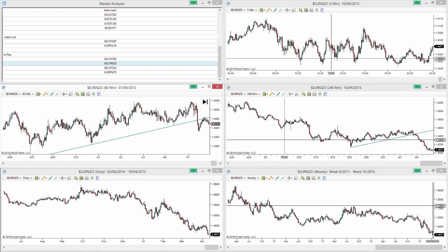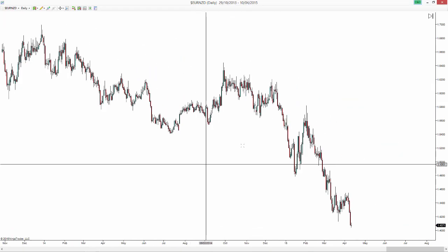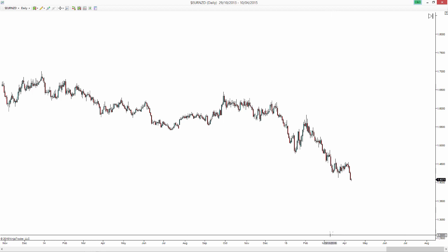Okay, so let's start off by talking about the Euro New Zealand, which is the trade that we were looking at in last week's video. We already had a few trades on from last week, but this was the one in particular that we were looking to actually execute this week. So the Euro New Zealand, as you can see from the daily chart here, is in a big downtrend. The market had been pulling back, and this was the pullback that we were looking at.